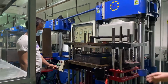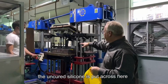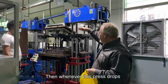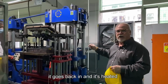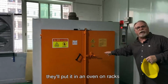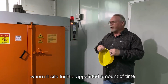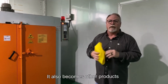There we go. The uncured silicone is put across here. You can see the indentions where they'll actually put it. Then whenever this press drops or the top of it drops, it goes back in and then it's heated to a point and molded. Once they finish that part of it, then they'll come in here and they'll put it in an oven on racks where it sits for the appointed amount of time, the right temperature, and it cures and becomes this. It also becomes other products.